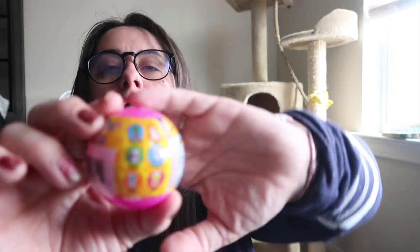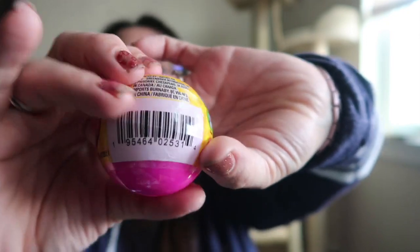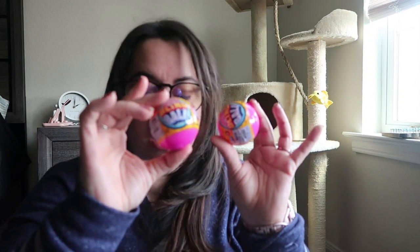And now here are Maya's blind balls. These say surprise blind balls, collect all six. And it's either a cactus, a unicorn, an owl, a panda, a dino, or a frog. How super cute are those? Like I said, I originally just got two of these, one for each kid, but then I found those other ones for Mason and I was like, all right, forget it. They'll each just get two as some more of these Easter basket fillers.